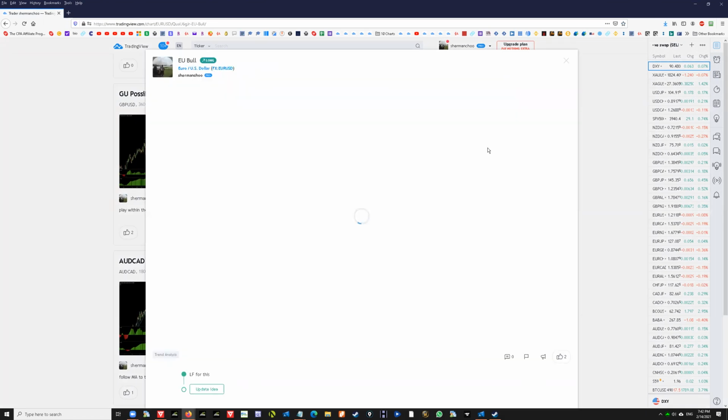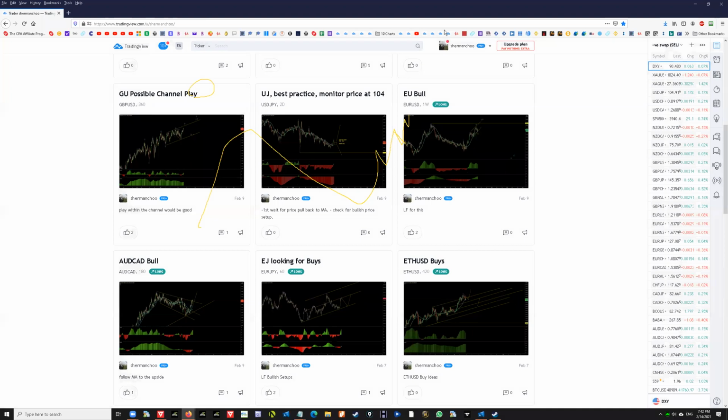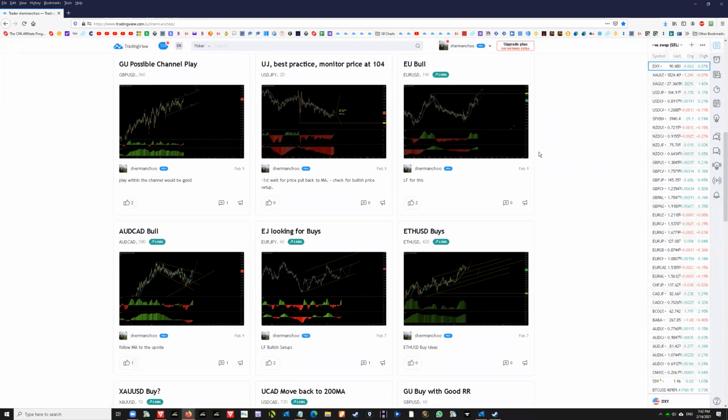What's this, Euro Dollar? Euro Dollar is a weekly time frame. Yeah, I put here weekly, but it looks good for upside actually. This looks like a good crawl to the upside if it could go up. So maybe tomorrow. Next week, which is actually tomorrow. Yeah, because it's Sunday over here. That's possible.